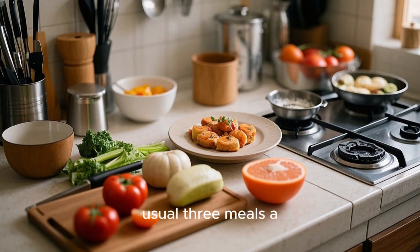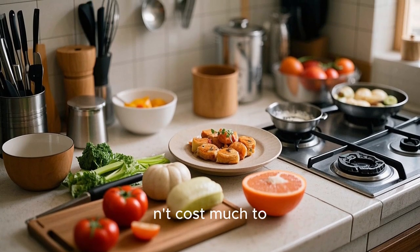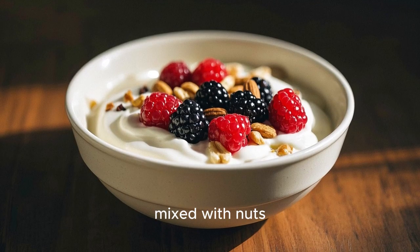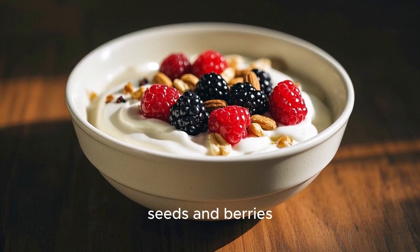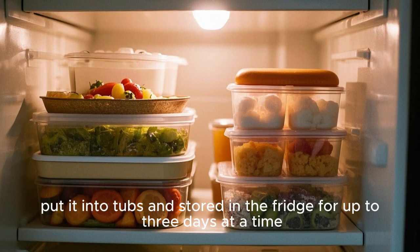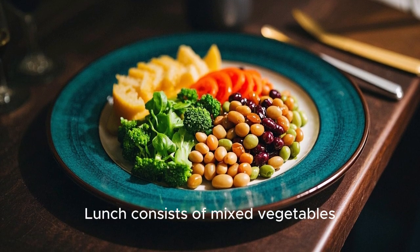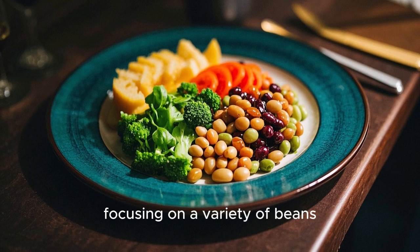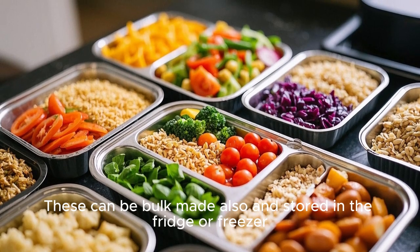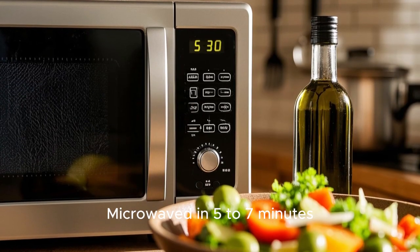Here is what a usual 3 meals a day would look like for myself and doesn't cost much to buy. For breakfast I have Greek yogurt, mixed with nuts, seeds and berries. I make this in bulk, put it into tubs and store it in the fridge for up to 3 days at a time. Lunch consists of mixed vegetables, focusing on a variety of beans, mainly soy, peas and greens. These can be bulk made also and stored in the fridge or freezer, microwaved in 5 to 7 minutes.